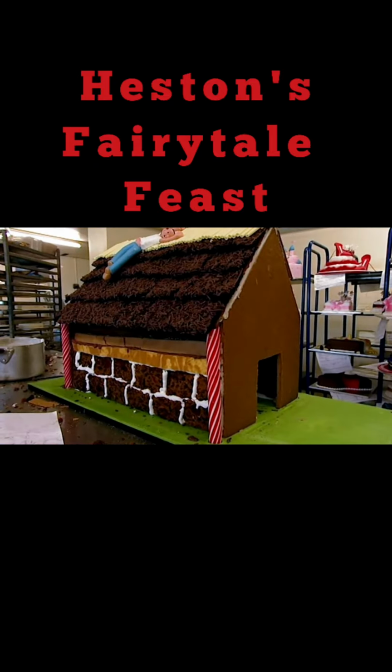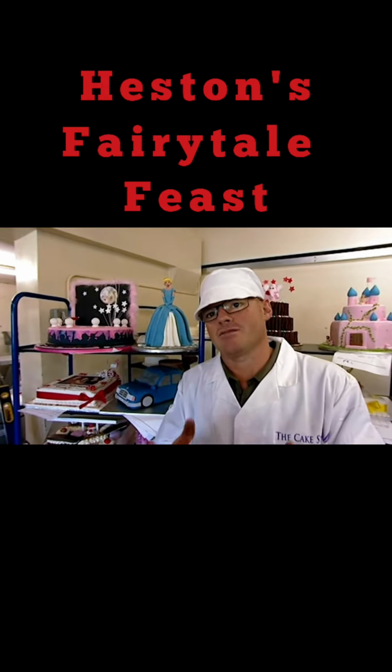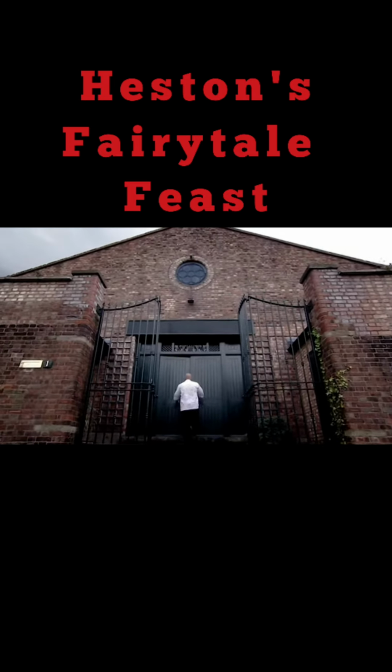Prototype's fine, but I want something on a larger, more extravagant scale. I want to give a fairy tale feeling to my guests. That is building a house big enough to fit inside. I want to make an edible house fit for the 21st century. And it's an engineering challenge as well as a culinary one.